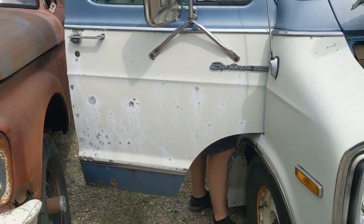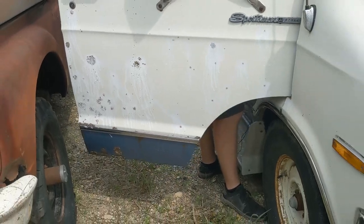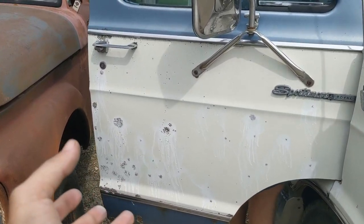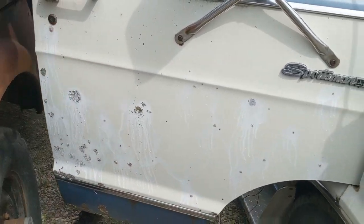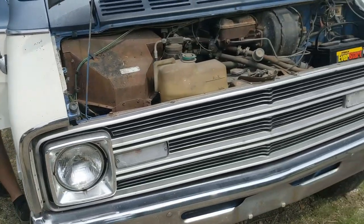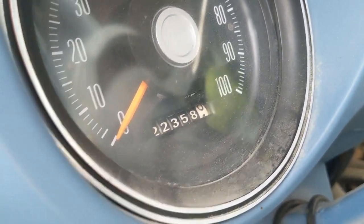Somebody, for some reason, spray-bombed over all the little rust spots on the outside, and they did a quality job there. That's what you want it to look like when you're done. It's like they just spray-bombed it and didn't have any regard for how much paint they used, because look, there's runs everywhere. Beautiful. Thanks. Does it have 122,000 or 22,000 miles?